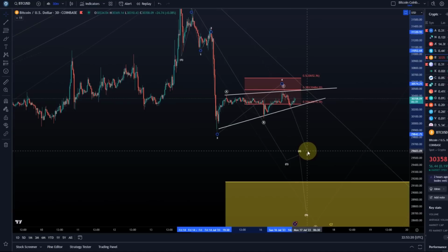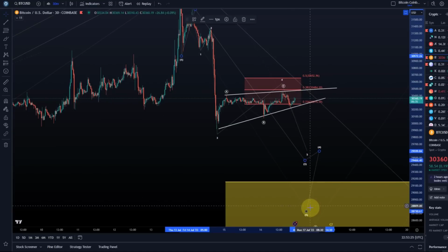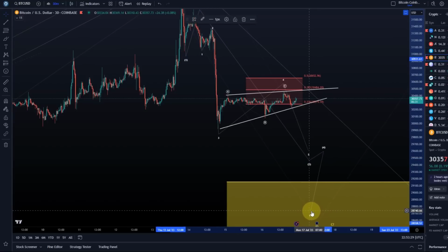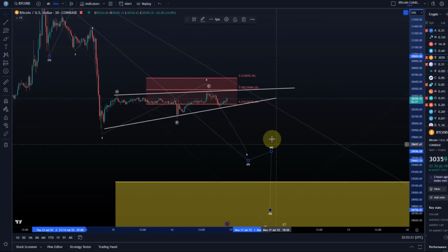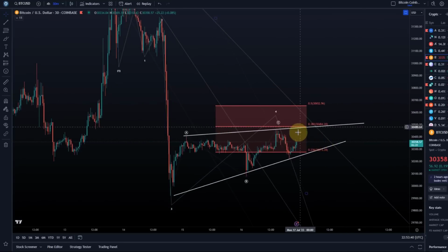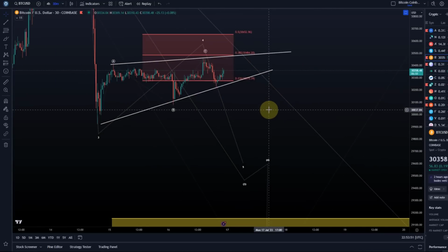Ideally I would like it not to exceed today's intraday high anymore. Oops, let me just shift that back. Ideally it stays below that 38.2 fib level at 30,480. But you never know, it can still extend a little higher here. But again, the limit for the wave 4 is that 50% fib level. It can use the entire box basically without invalidating the structure. So that's sort of what I'm watching.